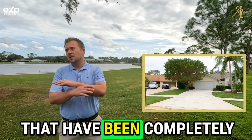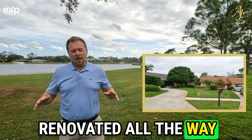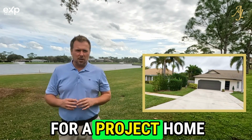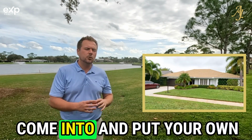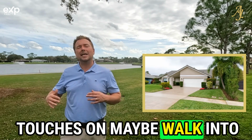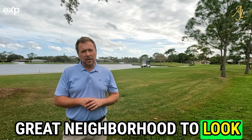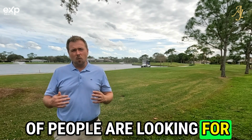And then you have some that have been completely renovated all the way throughout the home. So it's a little bit of a hodgepodge. And if you're looking for a project home, something that you can come into and put your own touches on, maybe walk into some equity when you're done, this can be a really great neighborhood to look at. And that's what a lot of people are looking for.